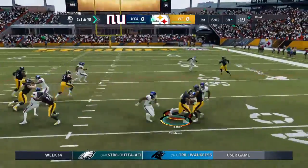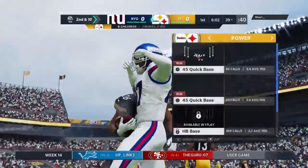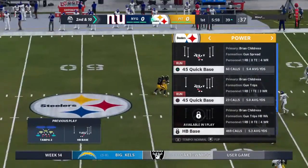From the shotgun now, here's an inside give. And just no chance of turning the corner. He can only get back to the line of scrimmage. 2nd and 10 coming up.